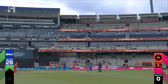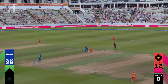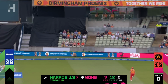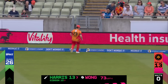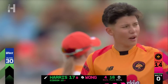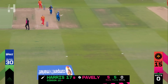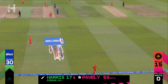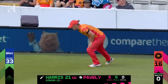Yeah, there's a lovely swing that from Grace Harris. Just over length. Tries it again, works again. It's going to kiss off the surface. And albeit Harris hasn't had the best season with the bat, down the ground once more. Oh, and it's just slipped through the fingers of Sophie Devine. And Harris continues on her merry way, her fifth four.